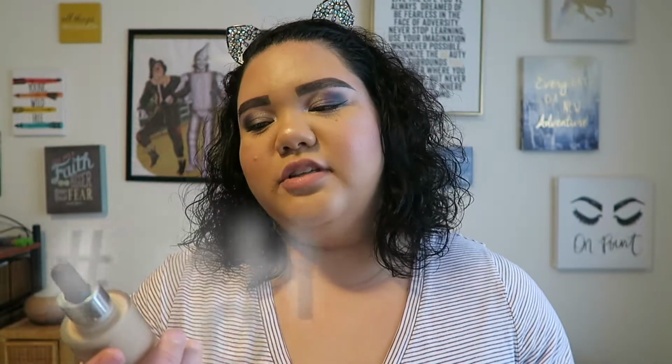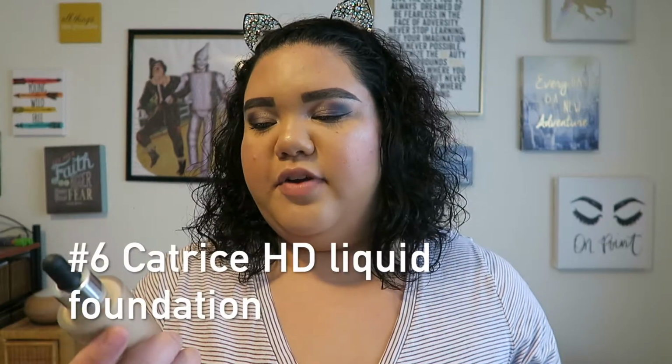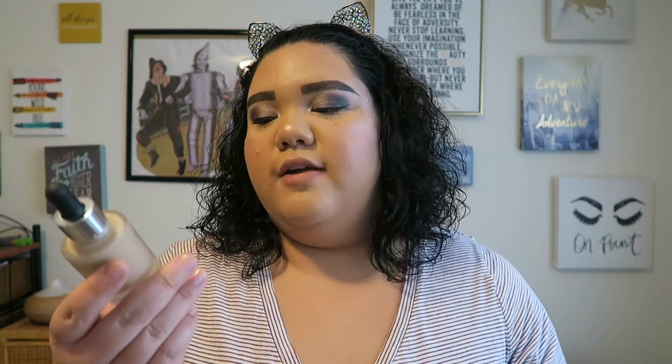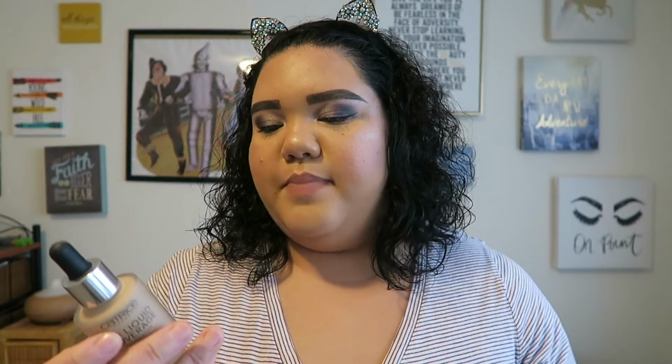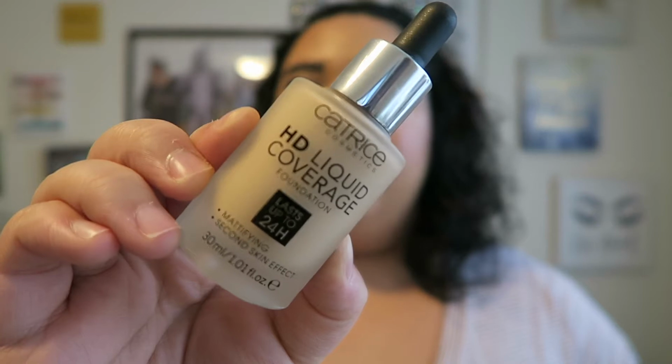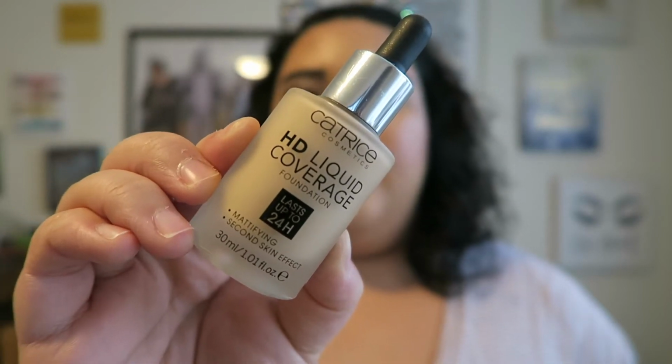Alrighty, number 6 on my list, guys. This is the Catrice Cosmetics HD Liquid Coverage Foundation. It says it lasts up to 24 hours. It's mattifying, and there is 1.01 fluid ounces in here. I have mine in the shade Warm Beige, and here is what this foundation looks like. I found mine at Ulta and it was very affordable.